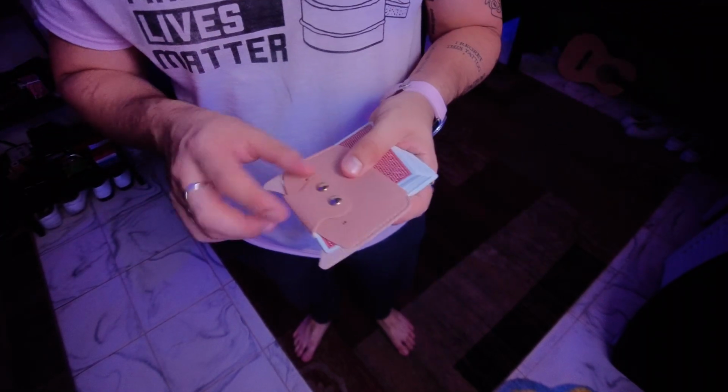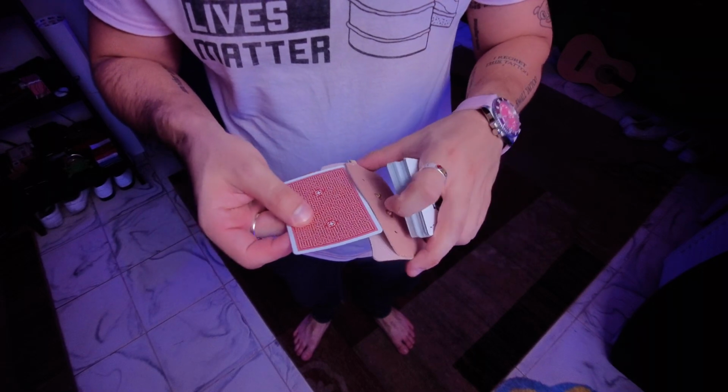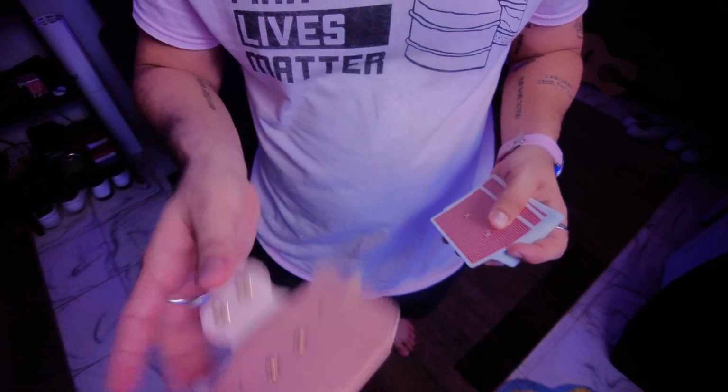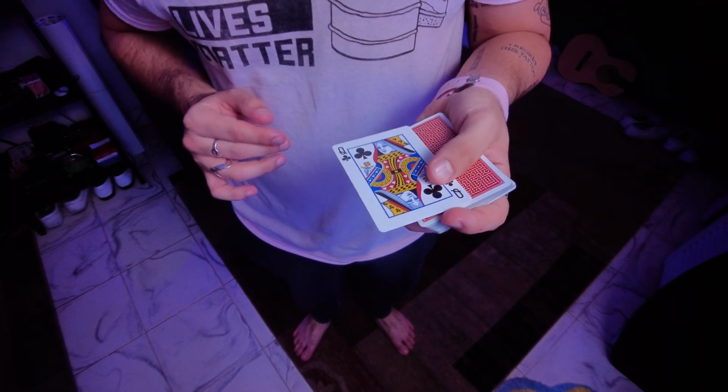We then bring attention to the wallet where, guess what? We have a playing card that's inside. There's nothing else inside of the wallet. They could see that. And we've had a single card inside. The wallet could be examined. It doesn't really matter. And guess what, my friends? Inside of the wallet, we have a single card, which happens to be theirs. And that's just done with a, well, that's for another video.